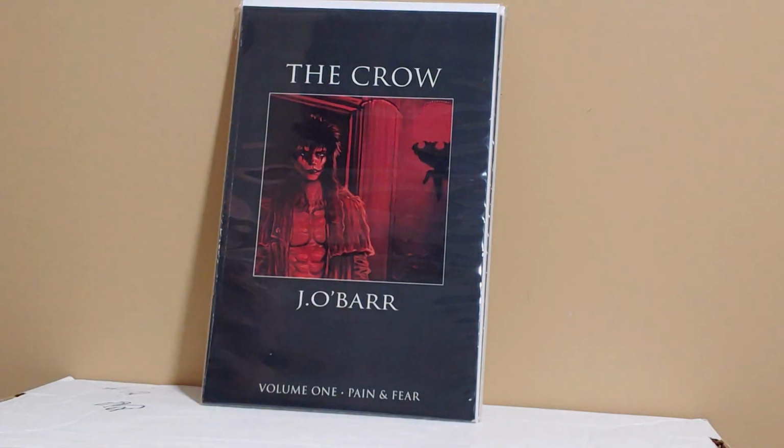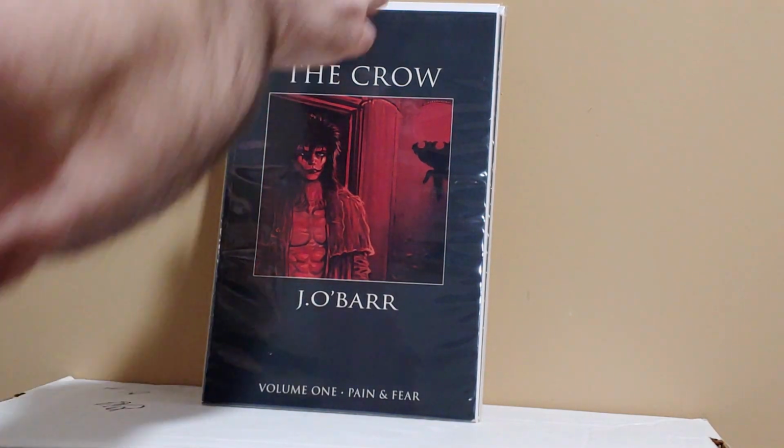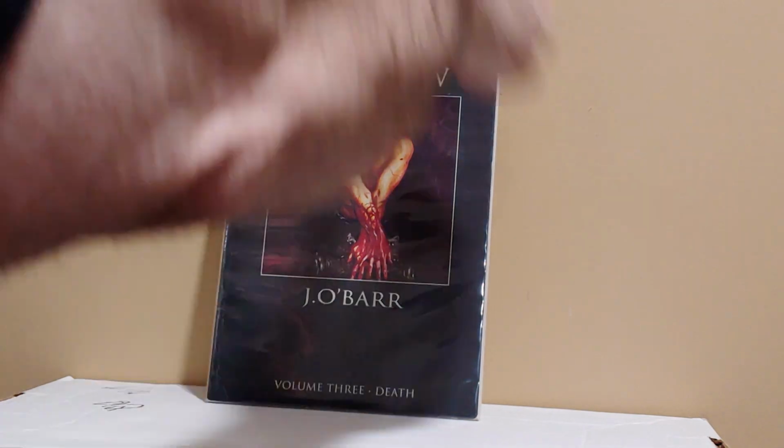So, Crow, this is the collected prestige volumes. I found volume 1 and 3. A Crow fan and James O'Barr.